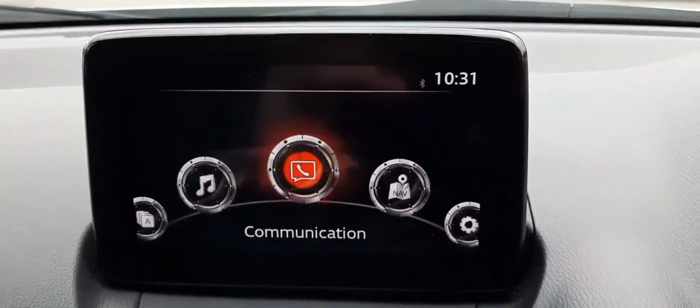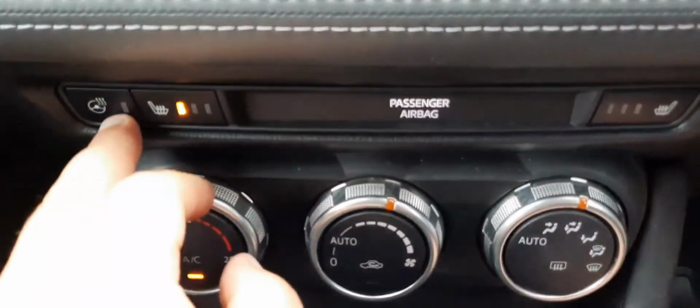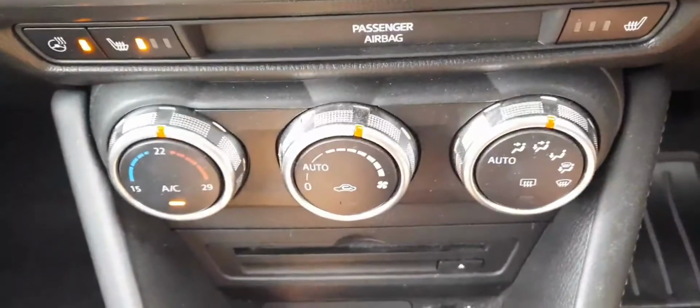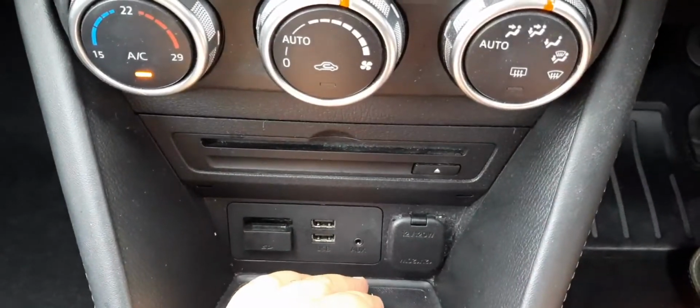A lot of the competitors, and don't get me wrong, we sell our competitors' cars as used cars, have 3-cylinder engines and stuff. They just don't drive as nice as a nice 4-cylinder. Okay, heated seats, 3-stage. Heated steering wheel, my favourite feature all year round. CD player, SD card there for your sat nav, 12-volt socket there, 2 USBs. All right.